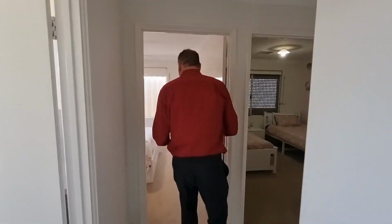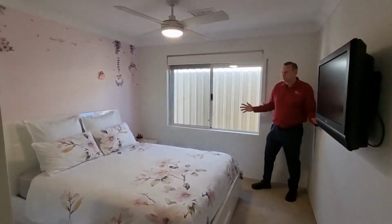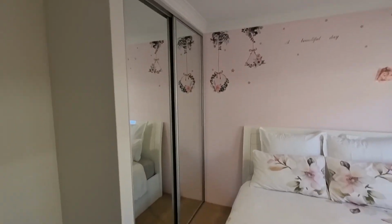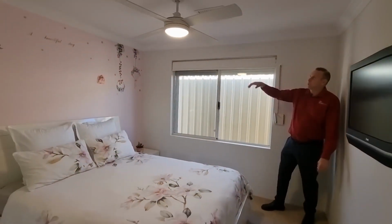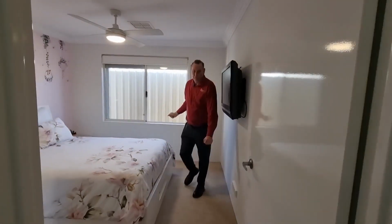And we have bedrooms three and four. Look at the size of these. Again, they have full-length mirrors from top to bottom. TV in this room, fan in this room again, and aircon there. Roller shutter and beautiful blinds.